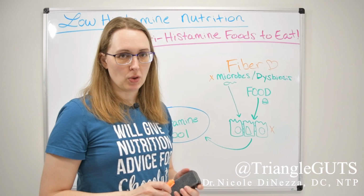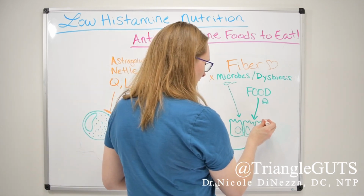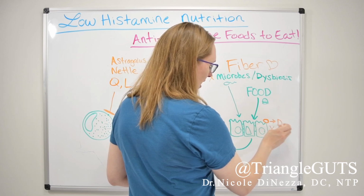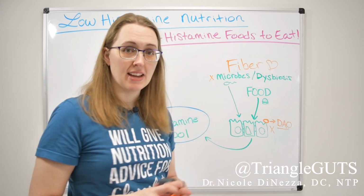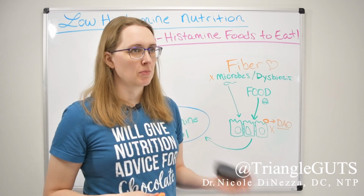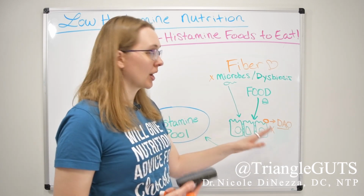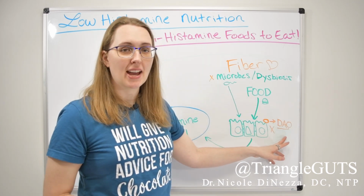One more area I want to point out is that you actually have one more small window of therapeutic potential right here. At the tip top of these cells, that's called the brush border, and that's where you make an enzyme called DAO, diamine oxidase. This is an enzyme that actually breaks down dietary histamine for you. Now there are other enzymes also, like HNMT, and other things particularly involved with the methylation cycle, that help your body process histamine. But if you want to talk about dietary-derived histamine and microbial-derived histamine, you really want DAO to be there.